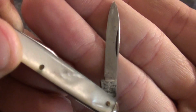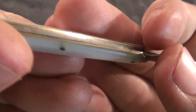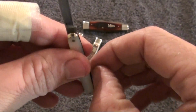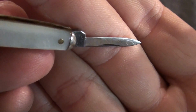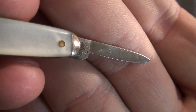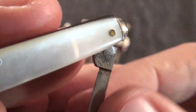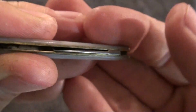It's got some scratches on the blades, a little bit of a patina on the blades and back spring, some rust spots, not bad, no pitting on it whatsoever. This blade is pretty much in good shape. It's got a little flower as the stamp on the tang right there, kind of like a 4-leaf clover, but a flower.